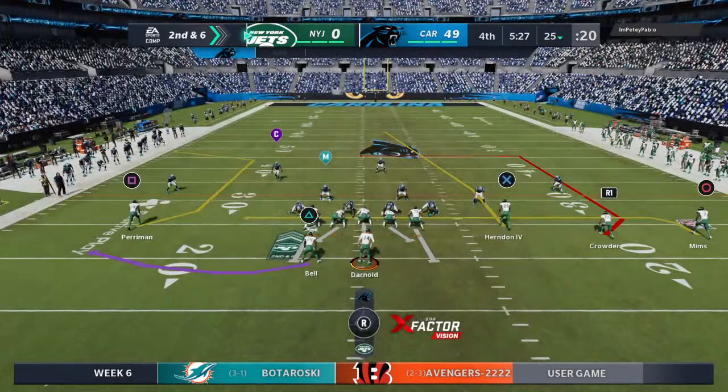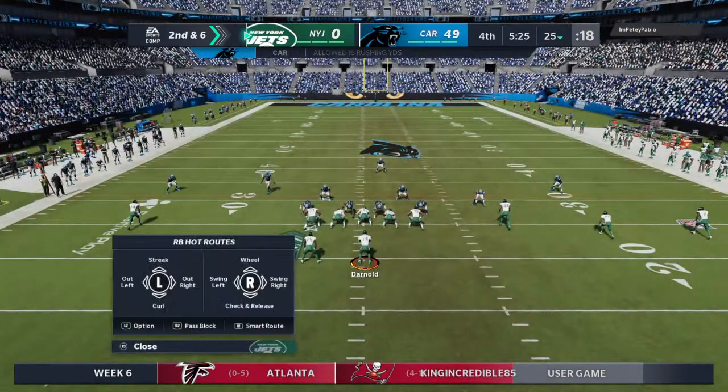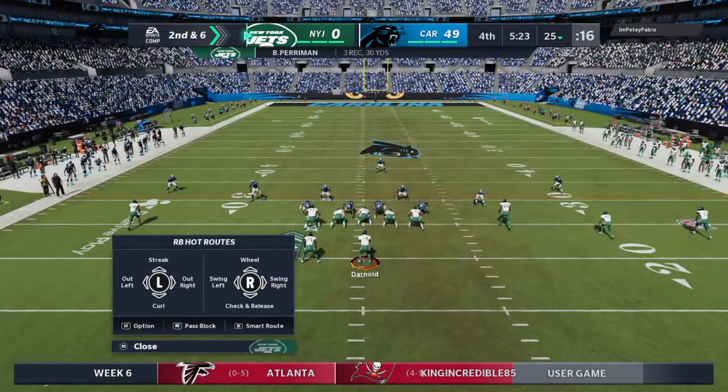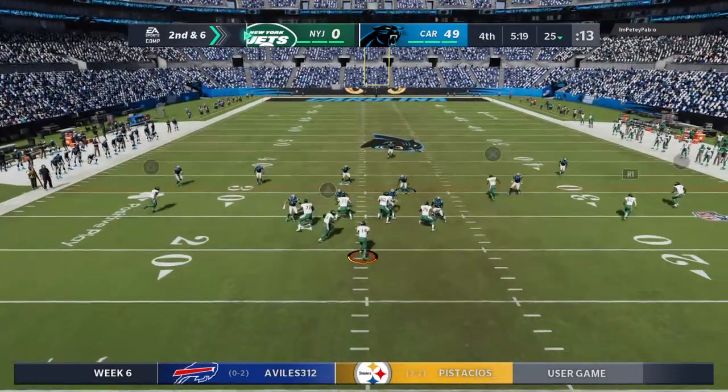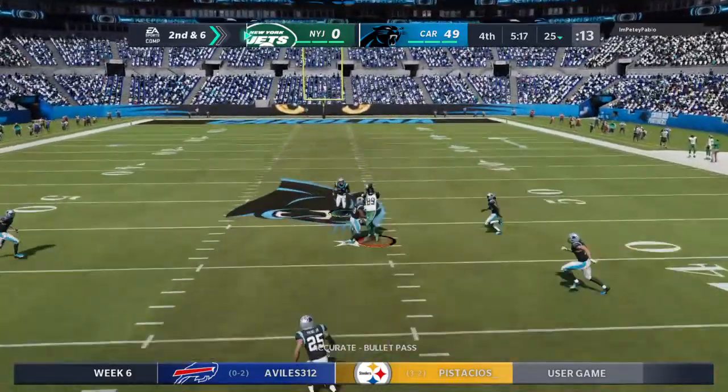25-yard line. 58, boys. 58. 58. It's Mike. Here we go. Here we go. Here we go, young lady. 58. Out of the shotgun, here's Darnold.